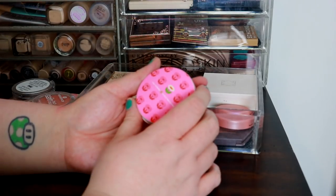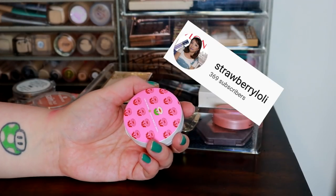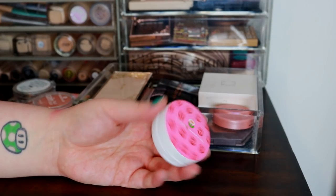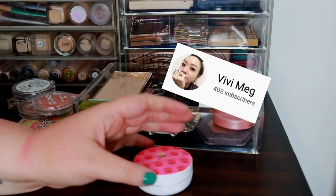This is from Shu Uemura, and I actually received this from my good friend on here. Her name is Ren, Strawberry Lolly. I know I've mentioned her a bunch of times in my videos. She is the queen of Japanese makeup. Go check her out, actually. And her and Vivi Meg, I feel like they are my go-to when it comes to Asian makeup, so go check them out.